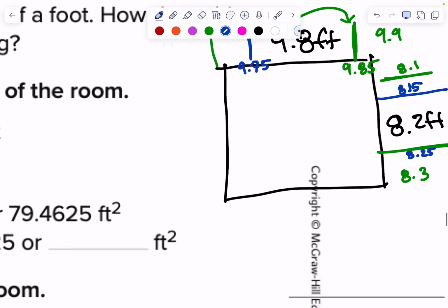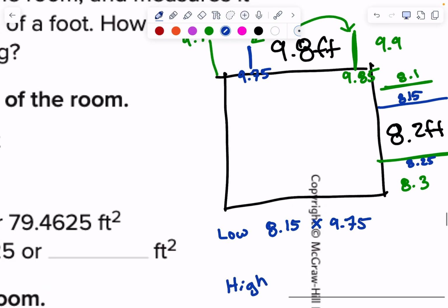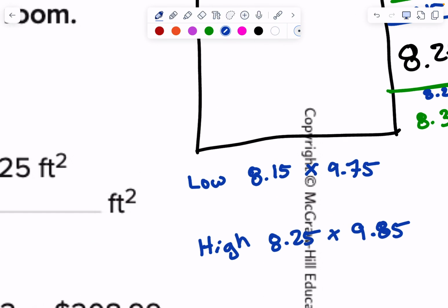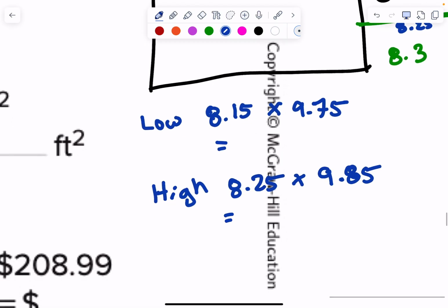So on the low end, my dimensions are going to be what? 8.15 by 9.75, right? On the high end, it's going to be 8.25 by 9.85, right? If I round to the nearest 0.1 feet, those are my dimensions. All right, let's figure out what this is. What's 8.15 times 9.75? And then somebody else do 8.25 by 9.85.